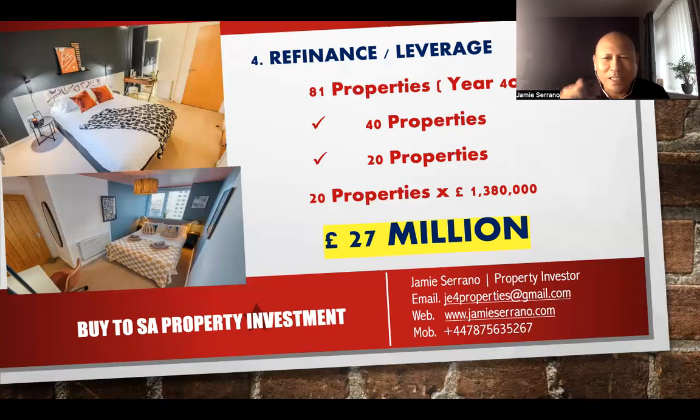What if you have 10 babies of this? Instead of just one, you started at 10. Meaning to say, you have 270 million pounds. What if more than 10? Because I know some of my friends and my network even have 50 properties, 100 properties, and my mentor even has more than 200 properties in his portfolio.